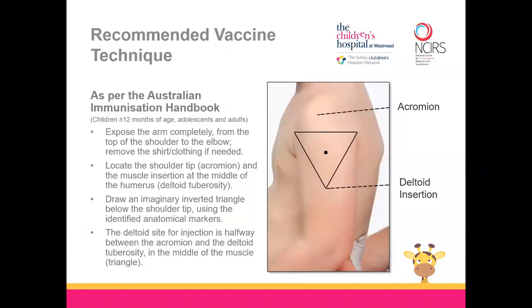So boiling down to the recommended vaccine technique, and this is also highlighted in the immunisation handbook, if everyone wants a refresher. What we're suggesting is exposing the arm completely from the top of the shoulder to the elbow, removing any shirt or clothing. Really, no one should be rushing to give a vaccine. This allows you to locate the landmarks.